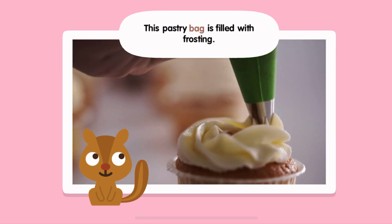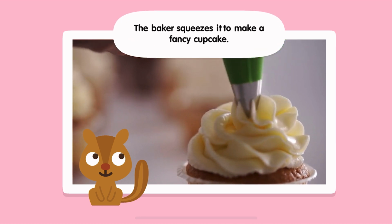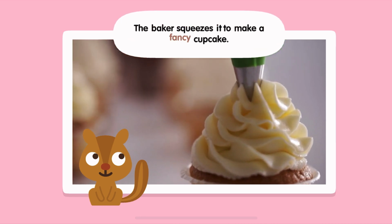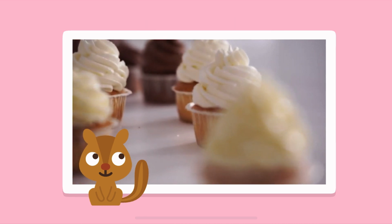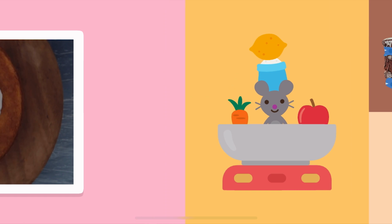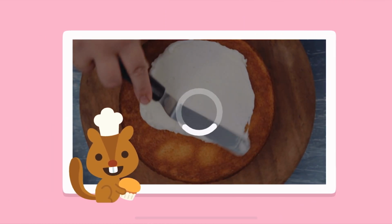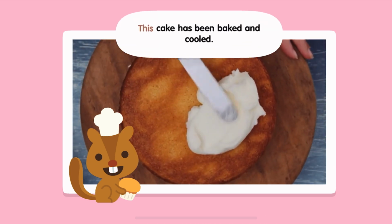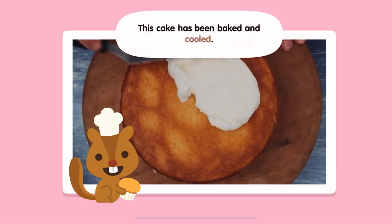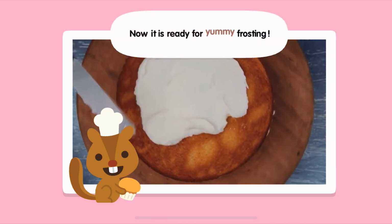This pastry bag is filled with frosting. The baker squeezes it to make a fancy cupcake. This cake has been baked and cooled. Now it is ready for yummy frosting.